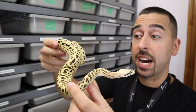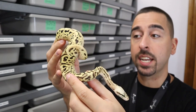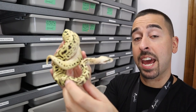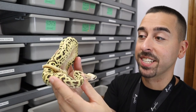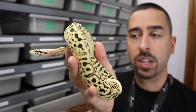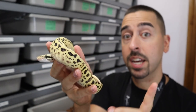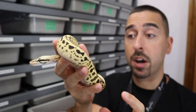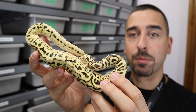I mean, this female, guys, is insane. She literally hit on every single gene in the pairing, which was a Firefly Leopard Ivory to the Batman. So we literally hit on every single gene. Look at the color, look at the pattern distribution of that animal. It is just absolutely unbelievable. One more time, this is the Firefly Yellow Belly Leopard Spotnose 100% Het Clown. And yes, she still is available.